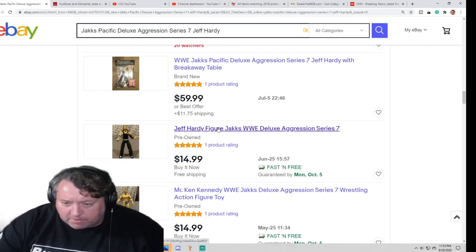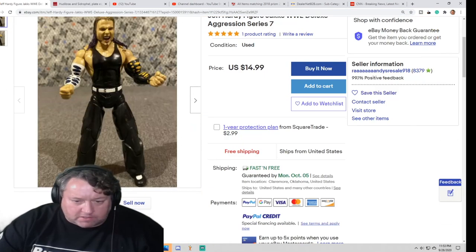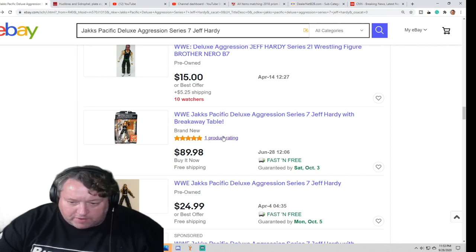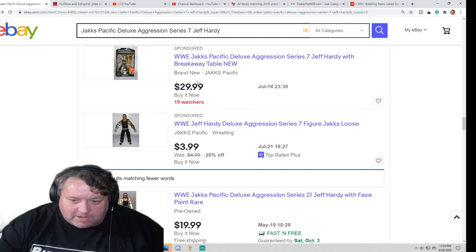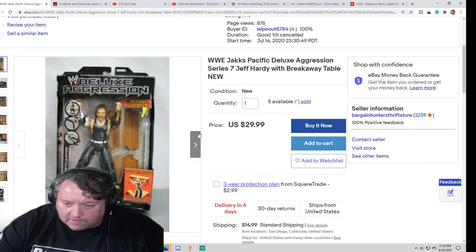Or maybe I did have the black one. This guy's $15 with free shipping. But it's loose. But see, I'm definitely not the cheapest. Oh, here's one for $89 with the breakaway table. I had some of those too. But here's the same one with the $29 breakaway table. This must be mine then.